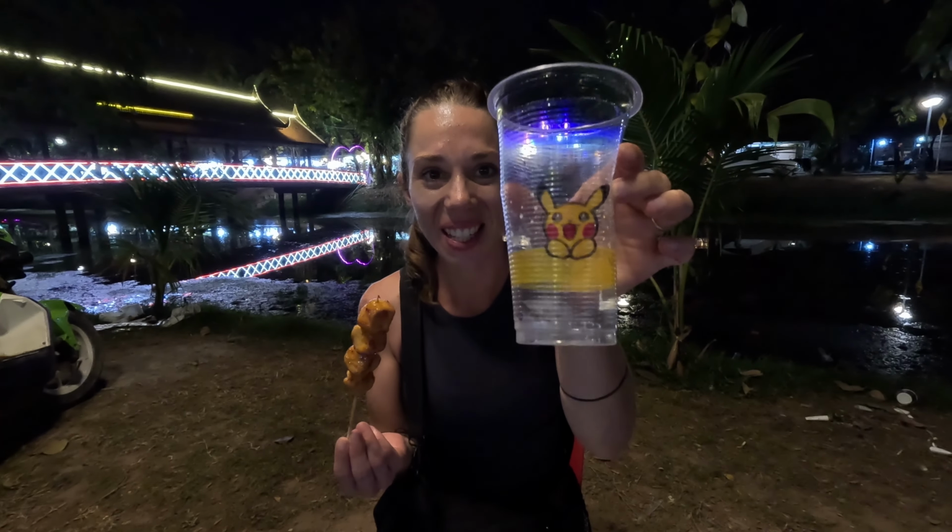What have you got, Sarah? So I got a tofu skewer and the cup has a little Pikachu on it. It's so cute. But yeah, obviously nothing in that shop really appealed to me except for the tofu. Sarah, we're going to give this a go. Yeah, cool.